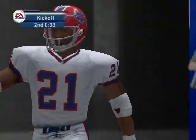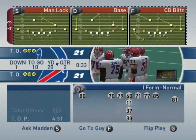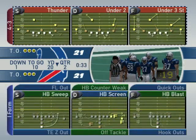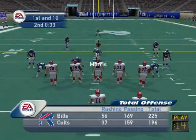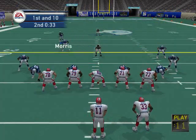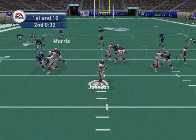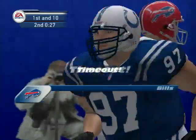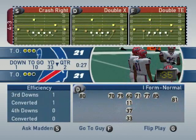They'll start the drive from the 20. First and 10. Johnson back to throw. With the throw, McDaniel with the reception. Buffalo will charge a timeout. Two timeouts remaining.